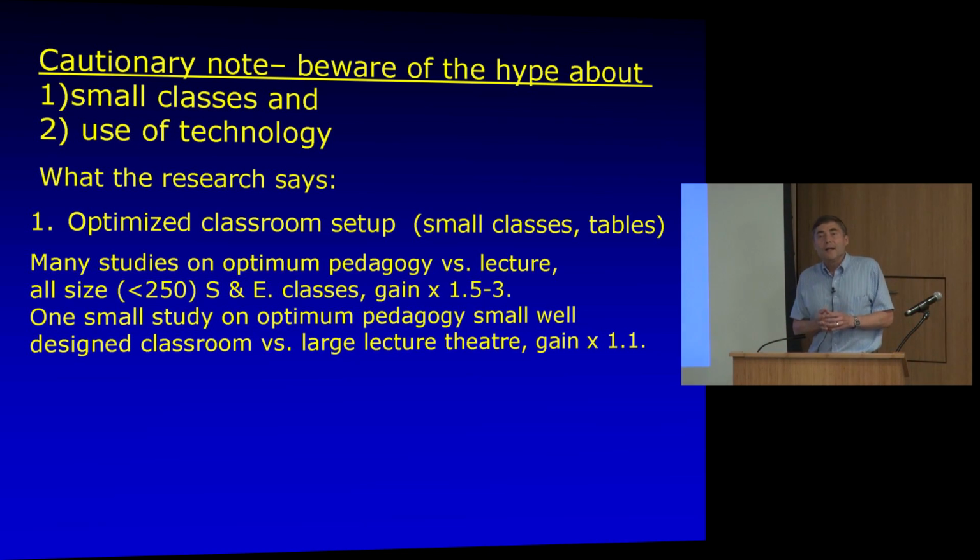If you then say, okay, let's take the best teaching methods and compare them in a big lecture theater with a small optimized class, how much improvement is that? Because that's really the cost-benefit analysis you have to do if you're running a university and spending money, because these things are expensive. There's one small study, a good study but a small one, done at the University of Minnesota, where they really had optimized pedagogy in both places. There, the improvement was about 10% for the smaller optimized classroom compared to the large room. So yes, that's not a trivial improvement, but it's not nearly the return on your investment you'll get from simply changing to good pedagogy no matter what classroom environment you have.